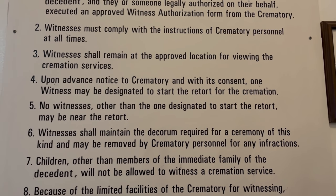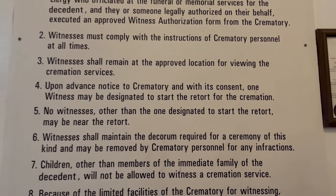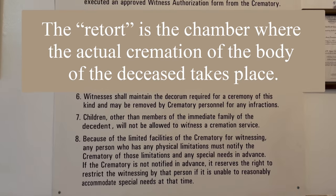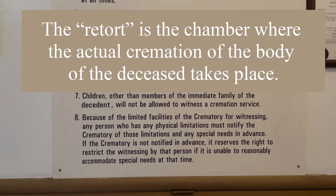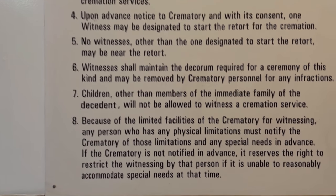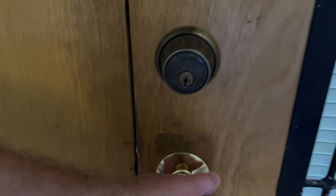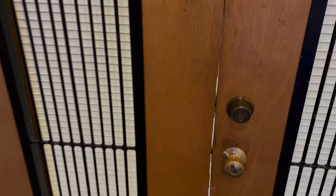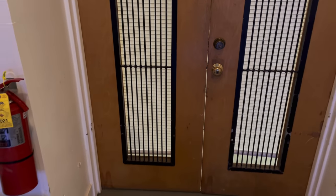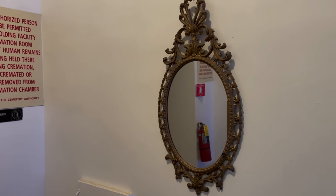No witnesses other than the one designated to start the retort may be near the retort. I never heard that term. Retort. Children can come and witness. Why would you ever do that? No way. Well, of course, this has got to be locked. Yes, I see it's locked, but can't see inside. It's probably better we don't see inside, right? A lot of artifacts here.